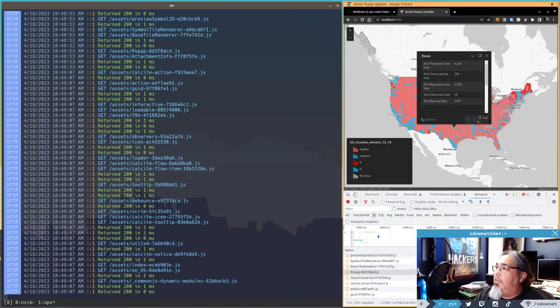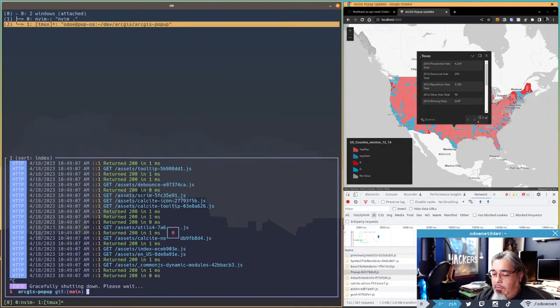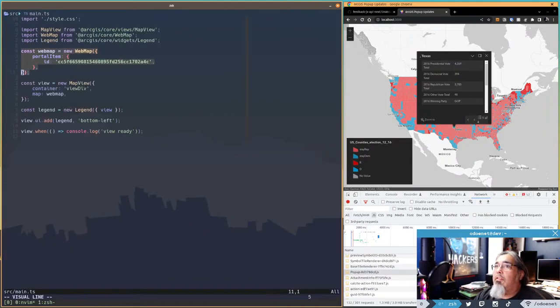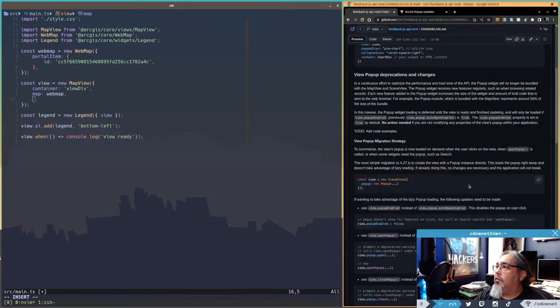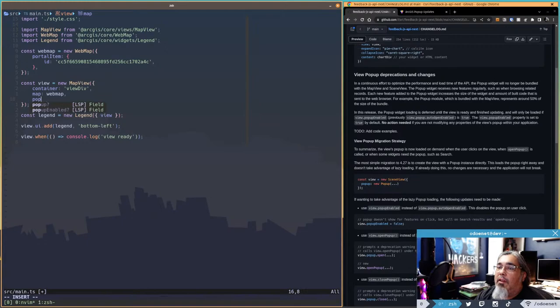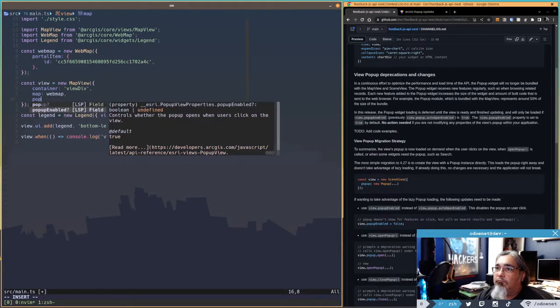So if we do this, let's come over here, stop that. And let's say, for example, we want to, so what did it tell me to do? What was the thing here? popupEnabled false, right? So, okay, right away, look at that. It's already got my IntelliSense here. It controls whether the pop-up opens when the user clicks on the view, right?